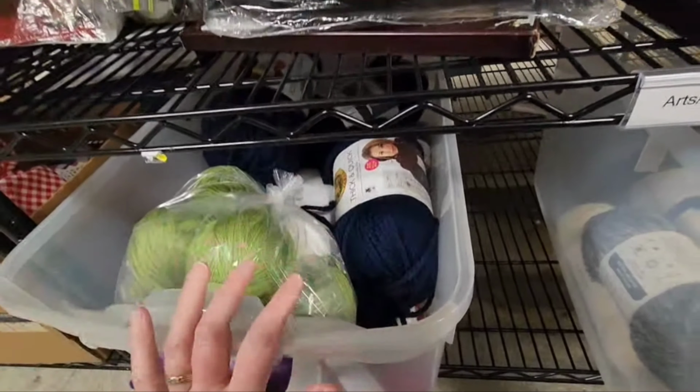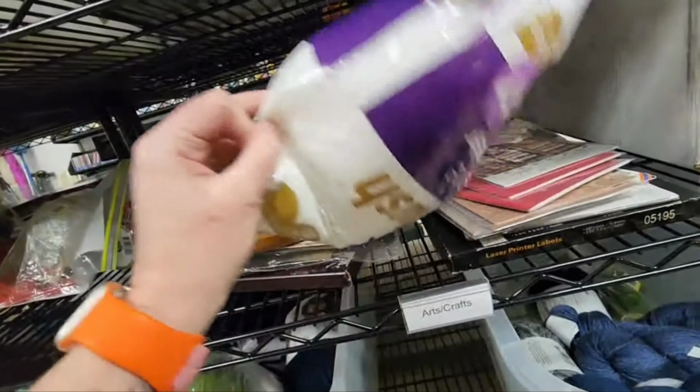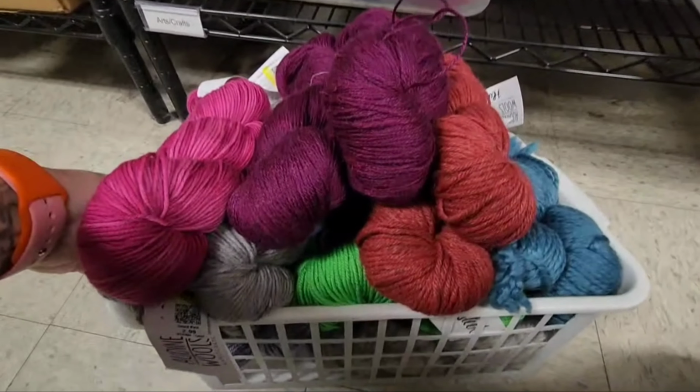This would be fun to make a giant blanket. That's gonna stay there. Ooh, and then look, I use this for my packing. How much is that? $2.99. It's just a little bag. We'll leave it out there. All right, some thrifted yarn.